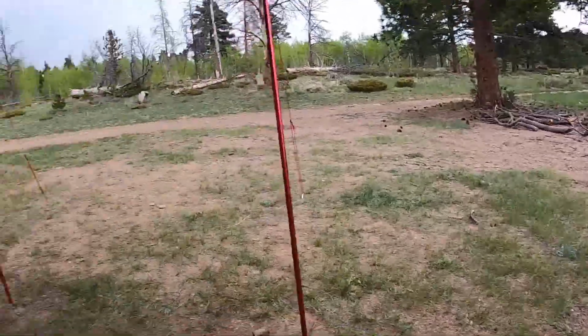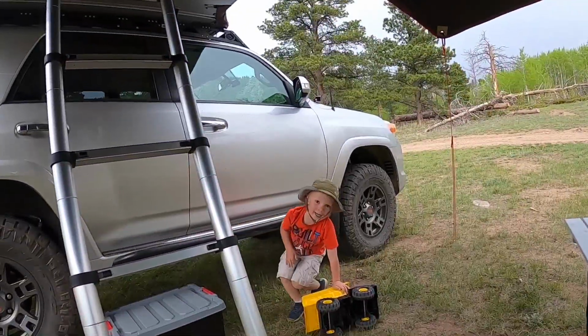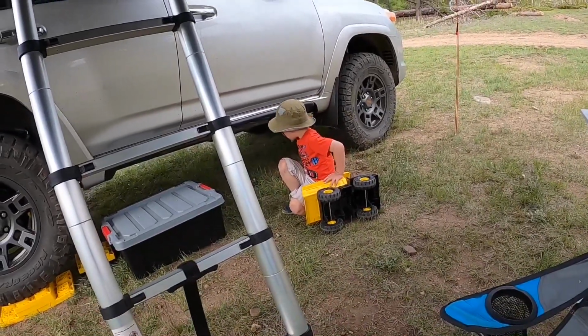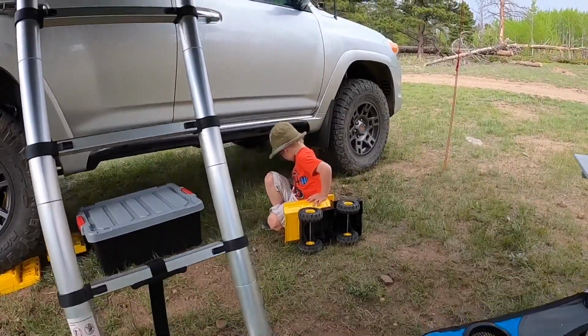So that's pretty much our camp setup. That's how we go out, and works really well for us. We have fun with it. He has fun with it. That's the important thing. Get out and explore with the little dude. You want to say adios?